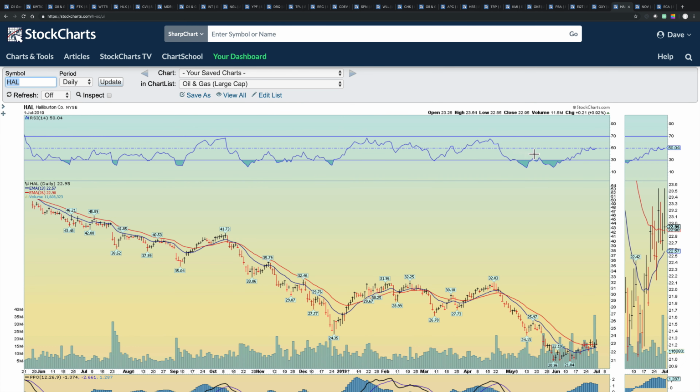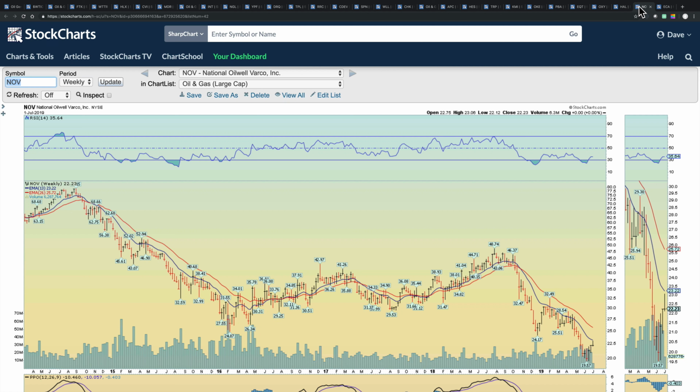Here's the daily. It's also getting set to break above that 50, and I think this could sharply move towards 26, followed by a move towards 32 to the upside. So I like Halliburton here.